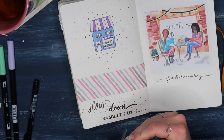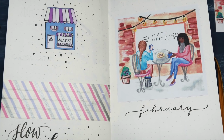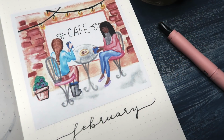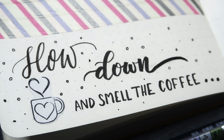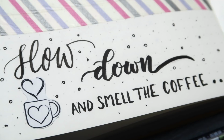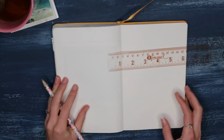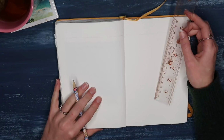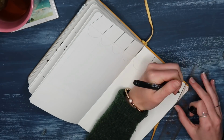And then I wanted to use the space on the left as well, so I just put down a little printable and wrote down a quote that says, "Slow down and smell the coffee." And there you can see the final printable. So I was very happy in the end with how they turned out, though it was a rocky start for those illustrations. Next, I'm moving on to my month at a glance.